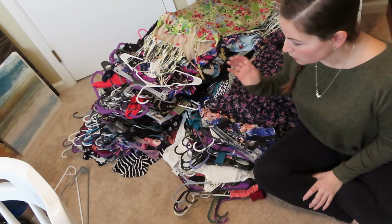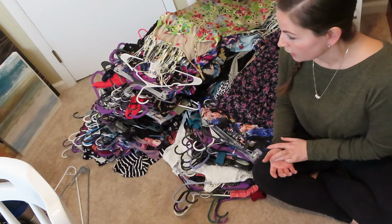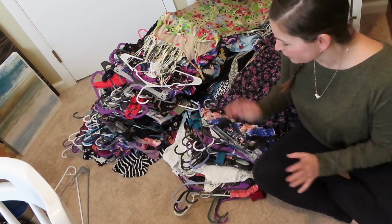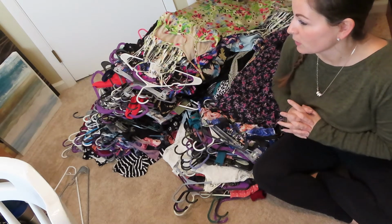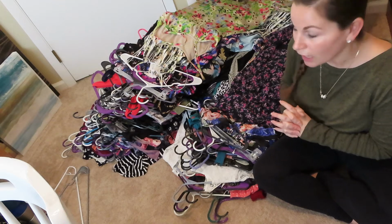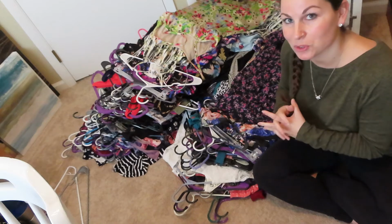But like I said, it just makes me realize the sheer number of stuff I have that I just don't need. And it's just insane. I didn't think that I had that many dresses. It's kind of ridiculous, but getting started on decluttering them is a step in the right direction.